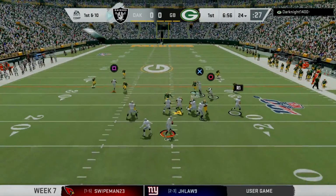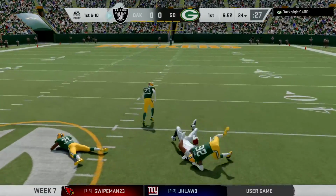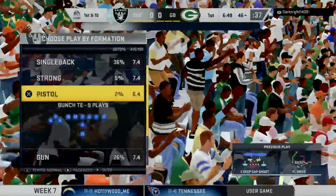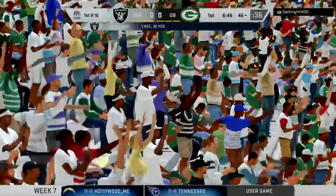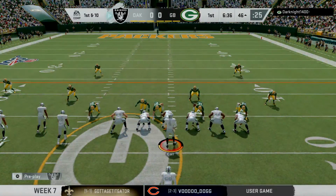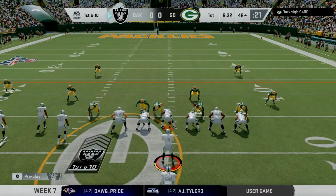On 1st and 10, here's Carr. Got his man. That's Tyrell Williams. And he'll be taken down, but not before they work it across midfield. Heck of a start, a 30-yard pickup on their first play from scrimmage. So the line of scrimmage moves all the way across the 50 now as they come up 1st and 10.